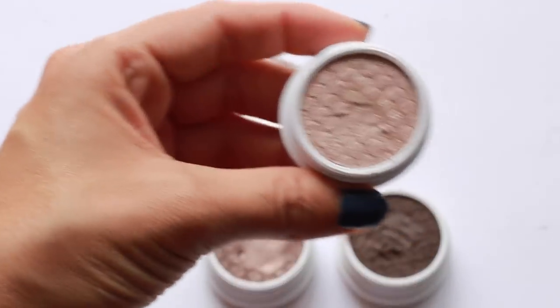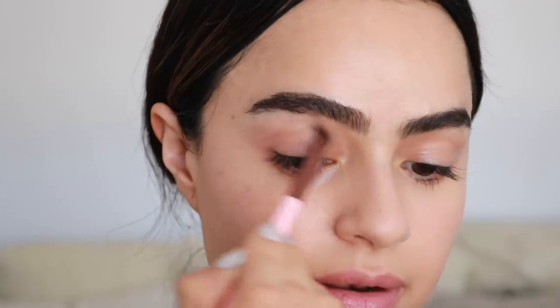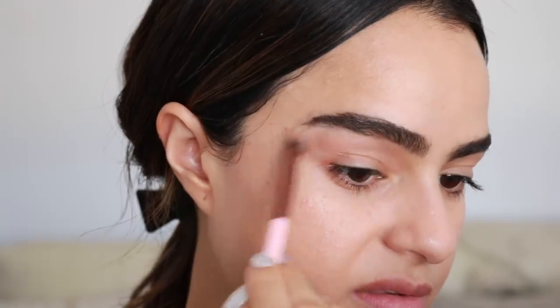I just love how satiny these are. I'm gonna go ahead and start with this one first though. This is called Acorn. And we're gonna apply that all over the lid with a brush. It's really good to use a synthetic brush. I'm gonna use this one by Luxie. So I'm just gonna pat that right up here. Just really soft and pretty.